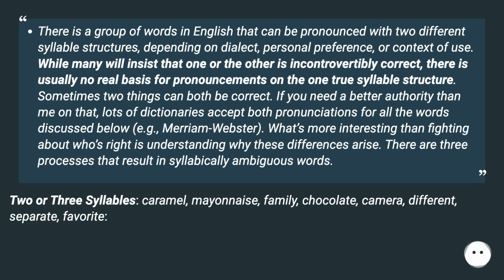If you need a better authority than me on that, lots of dictionaries accept both pronunciations for all the words discussed below, for example Merriam-Webster. What's more interesting than fighting about who's right is understanding why these differences arise. There are 3 processes that result in syllabically ambiguous words. 2 or 3 syllables: caramel, mayonnaise, family, chocolate, camera, different, separate, favorite.